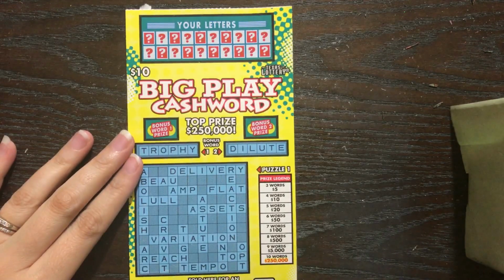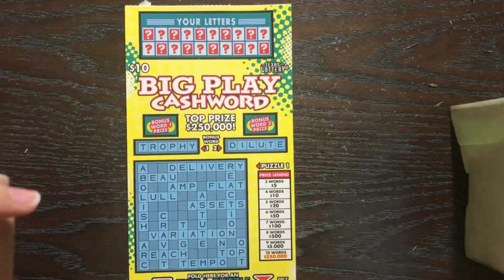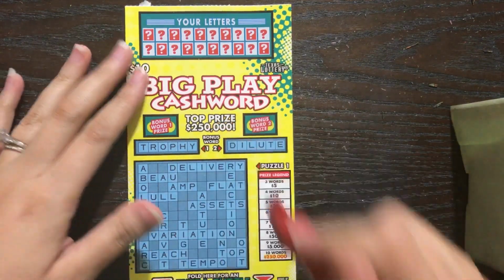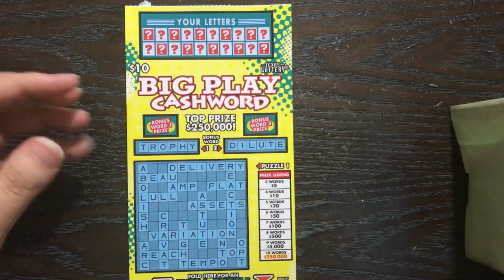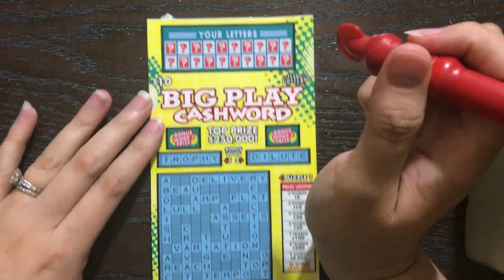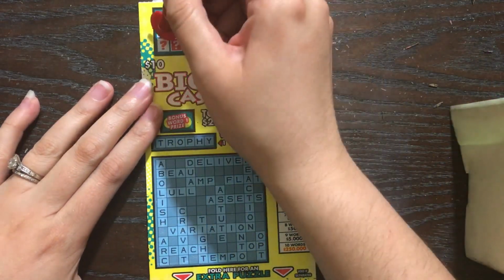I didn't even take time to read this. I don't really know what we're looking for. Let's take a look. All right, so if we can get any of the bonus words, then we win the prize up there instantly. If not, each puzzle needs at least 3 words to win. Let's see how we do. We're gonna try to do it like this.